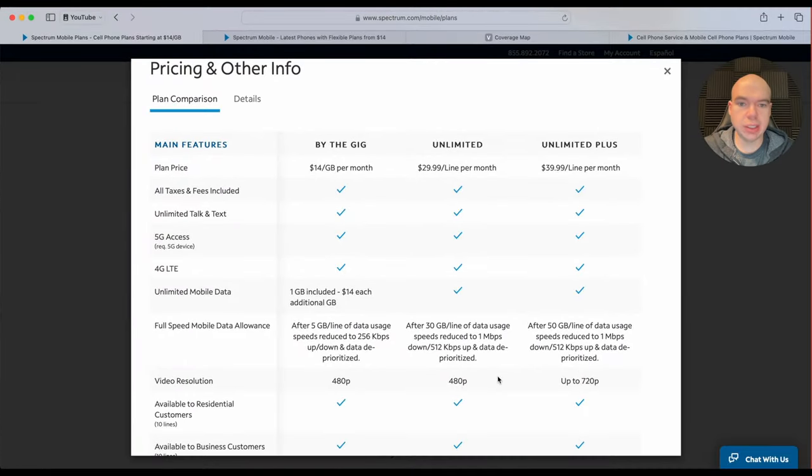Going back to the $29.99 unlimited plan, the video resolution is capped at 480p. But here's the thing, guys. You're viewing it on a smaller screen. So, honestly, not that big of a deal. Plus, it does save data.